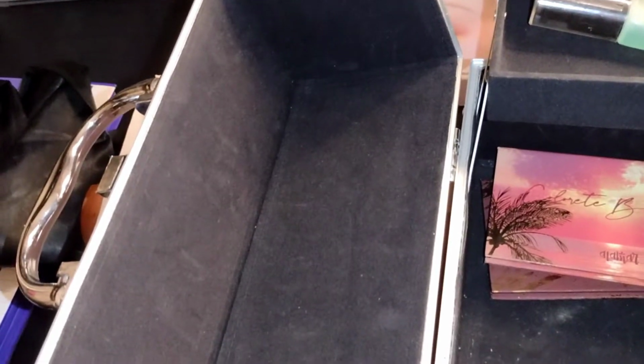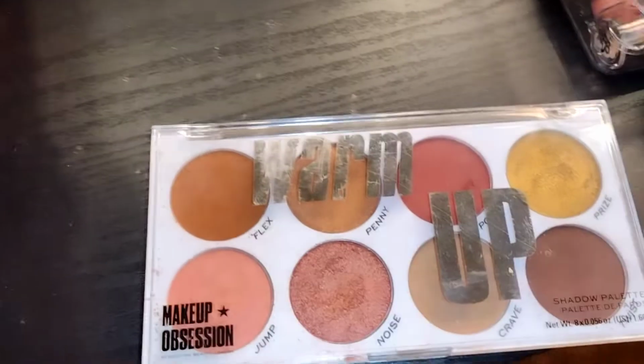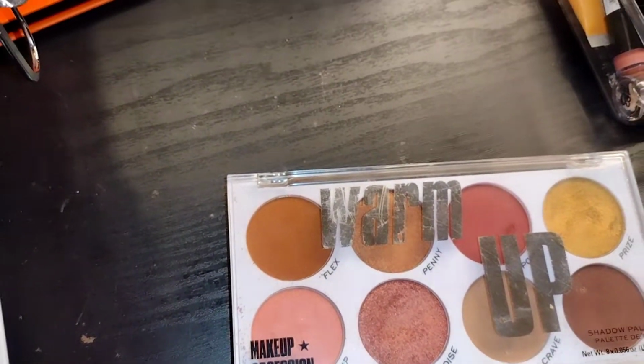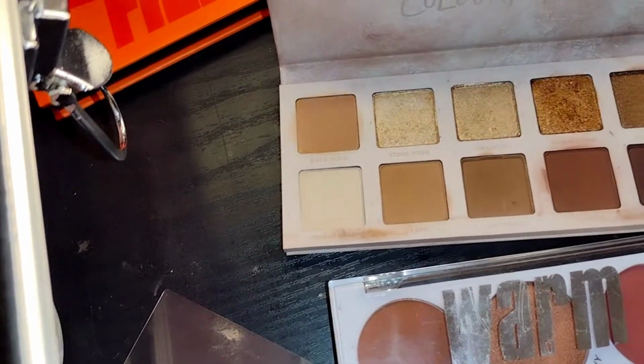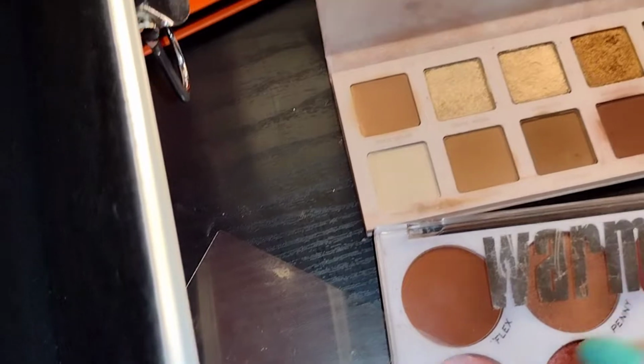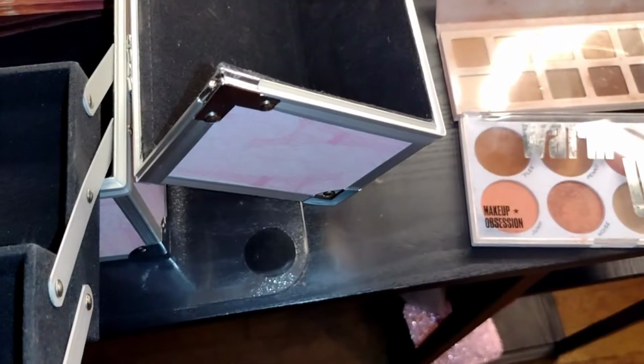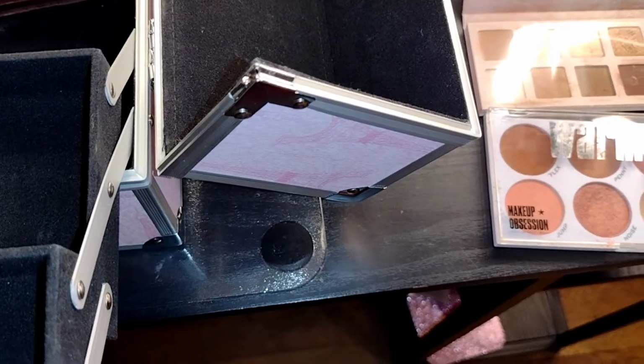If I am taking this Makeup Obsession or this ColourPop palette or even the Beauty Bay, I can use one of the shimmers in those palettes as my highlight. So, okay.